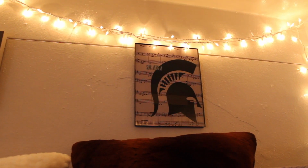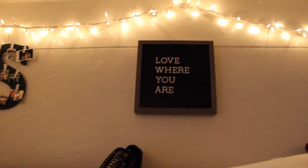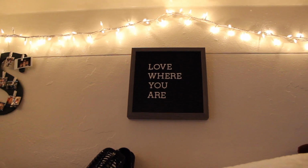And then this is my favorite, this is my bed. I have a cute Michigan State blanket, which my aunt made for me. Up there is a picture that one of my friends made for me. Shout out Veronica if you're watching this. She made that for me. It's really cute. And then I have my letter board up there. I change it sometimes, but I just liked that quote, love where you are, because I always need to remind myself to love where I am.